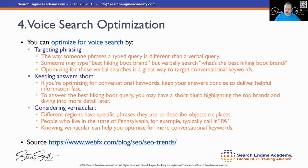So you can optimize for voice search by targeting phrasing, right? The way that someone phrases a typed query is different than a verbal query. Kind of mentioned that, right? Somebody may type in best hiking boot brand, but verbally they're going to ask it more as a question. What's the best hiking boot brand for whatever? Optimizing for those verbal searches is a great way to target that conversational keyword. And that goes back to the tip of putting some questions into your content, whether it be headings or just questions within the content itself, and then asking the question and answering it. So to answer the best hiking boot query, you may have a short blurb highlighting the top brands and diving into more detail later on.